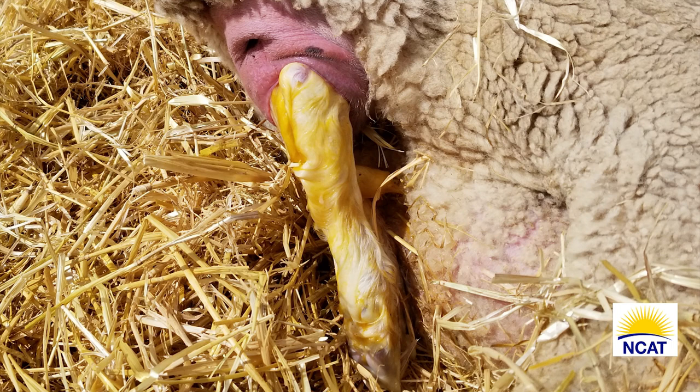This is because when the lamb gets halfway out, the umbilical cord will break and the lamb will be caused to start breathing immediately. And it's inside the uterus at this point. So we want to get that lamb out fast before it takes a breath or two even, so it doesn't swallow any of the uterine fluids.